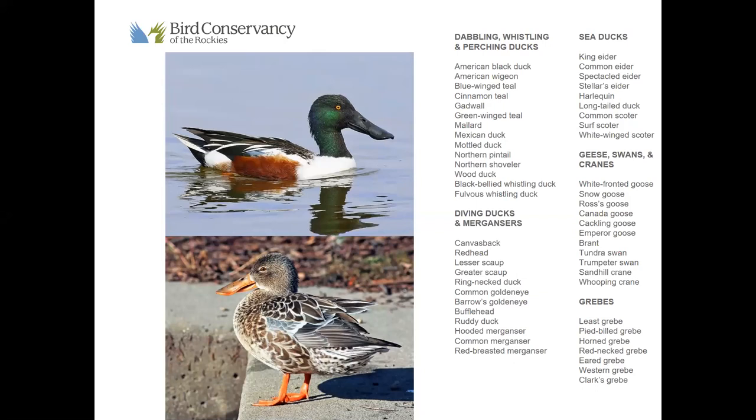Great work. Okay, I'm gonna go to the next slide, and there are 6 pictures of different waterfowl. Try to identify just as many as you can. Some are male, some are female, but try to see how you do. And I'll go through the answers at the end.